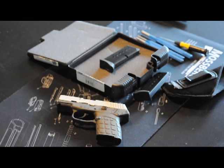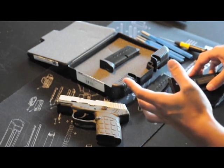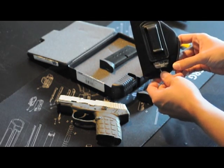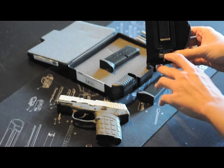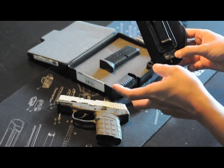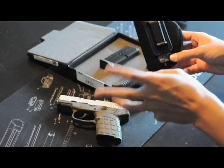Let's see, holsters. Holsters are a day-to-day thing for me. However, I use this Blackhawk inside the waistband holster the most. It's a size 5 in case you're looking to pick it up. I got it from a local gun store for, I think, $12 or $15 on sale.